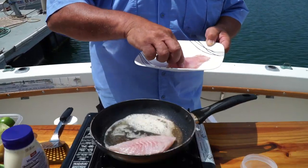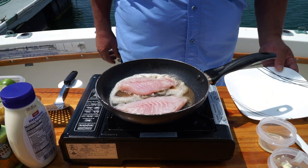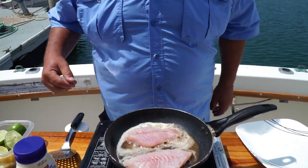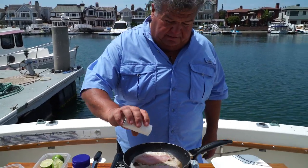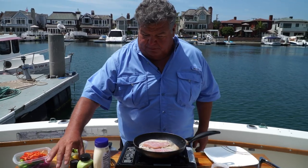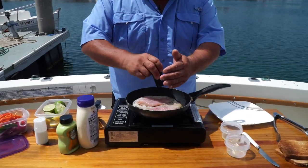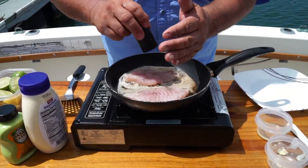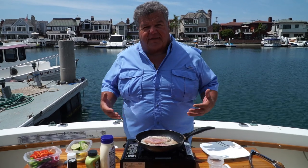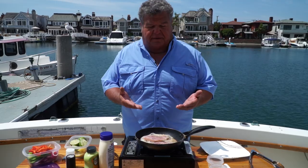All right, now it's time to add the fish. So I'm gonna add 2 pieces of fish right here. And the fish won't take very long to cook. I'll add a little bit of salt. A little pepper. I just use black pepper. You can use paprika too if you like. This rockfish, it's nice and fresh. It's gonna cook really fast and you can just watch it as it cooks all the way through the fish.